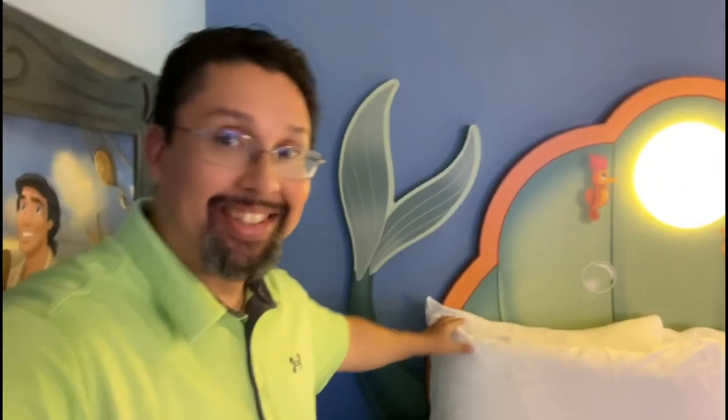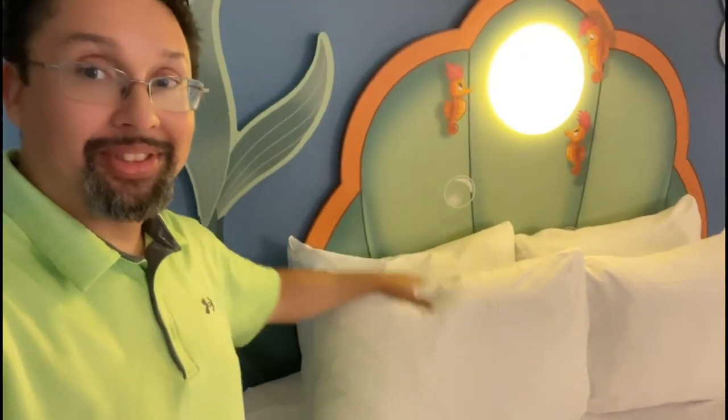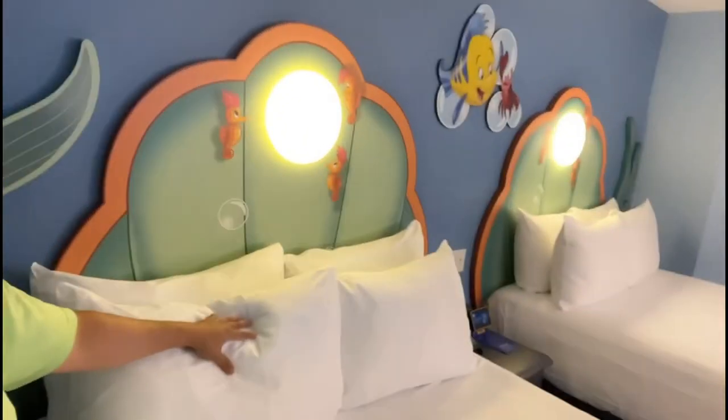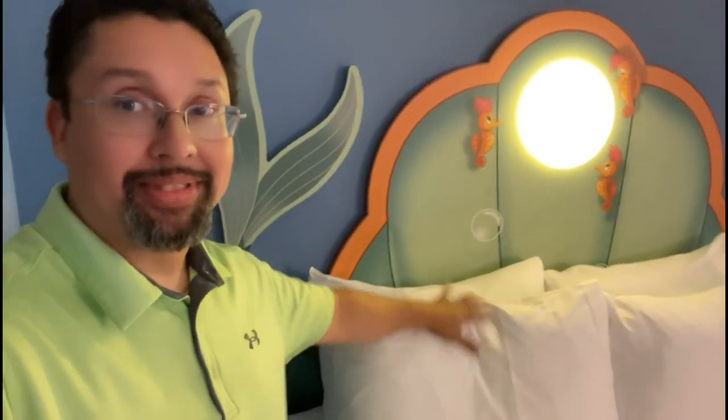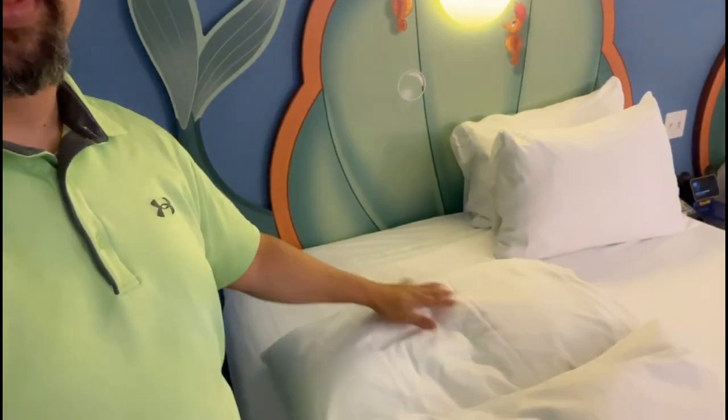And another thing I like is the pillows. I like this. See this? There's four pillows per bed. And there's two beds. I like pillows. I like lots and lots of pillows. If I could take the pillows and do it like this, and then lay on the pillows, I would.